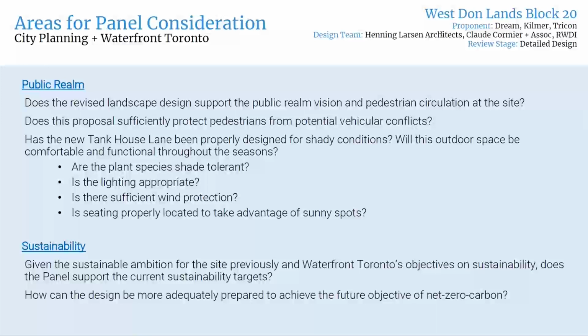Starting with city staff, we have Megan Ralph and Catherine Bailey from the city, community planning. We have Deanne Mighton from urban design. And from the proponent, we have Jordan Kemp, the director of development from Dream for this project. And presenting, we have Christopher Dial, the lead designer with Henning Larsen Architects. We have Mark Halley, senior associate with Claude Cormier and Associates, and also Brandon Law, principal with RWDI.